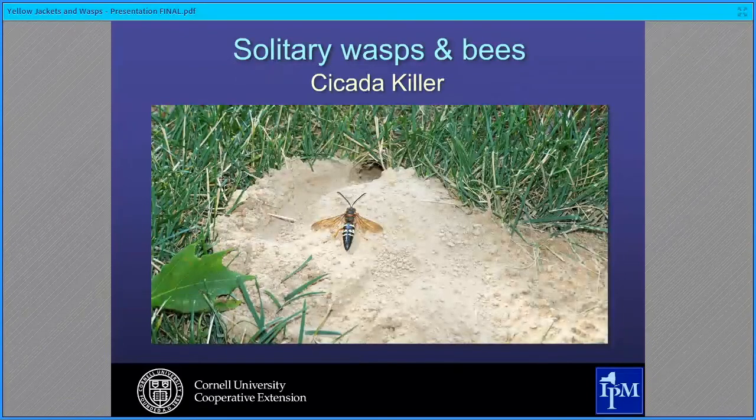A few comments about some other solitary wasps and bees. This shot was taken of cicada killers, one of a group nesting in the central courtyard of a college campus where I'm located, and the head groundskeeper did an excellent PR job. He was receiving complaints about these, and again, this is a college campus, so theoretically anyway, we're dealing with adults, not children. He put out a PR piece which explained the low risk of getting stung, described the biology of what's going on, and essentially said enjoy the show.